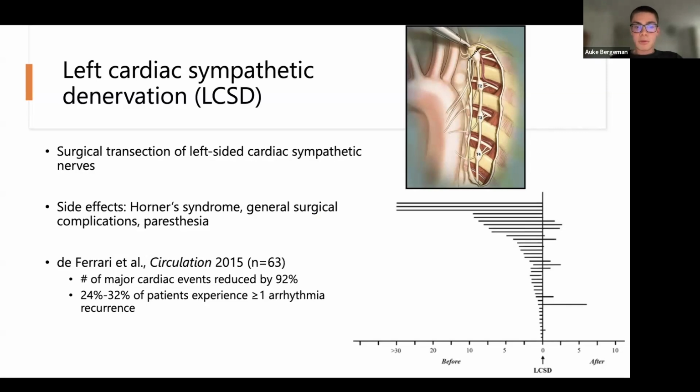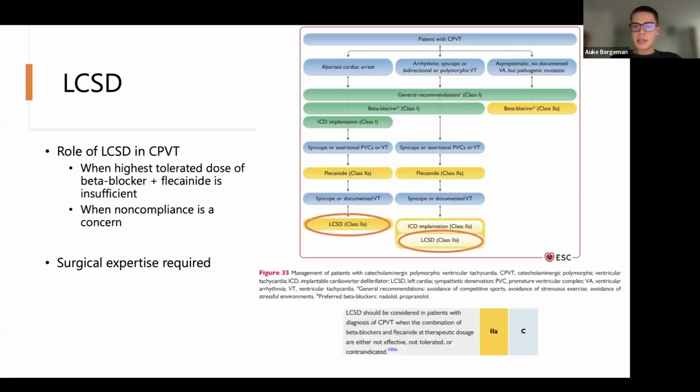a retrospective study where the authors looked at the number of major cardiac events before and after sympathectomy, and they found that the absolute number of events was reduced by 92%, which is obviously quite dramatic, but a quarter to a third of the patients did have a recurrence after the procedure. So it is definitely not a perfect therapy. We should also keep in mind that it's usually given to the most severely affected patients, of course. But it's not perfect.